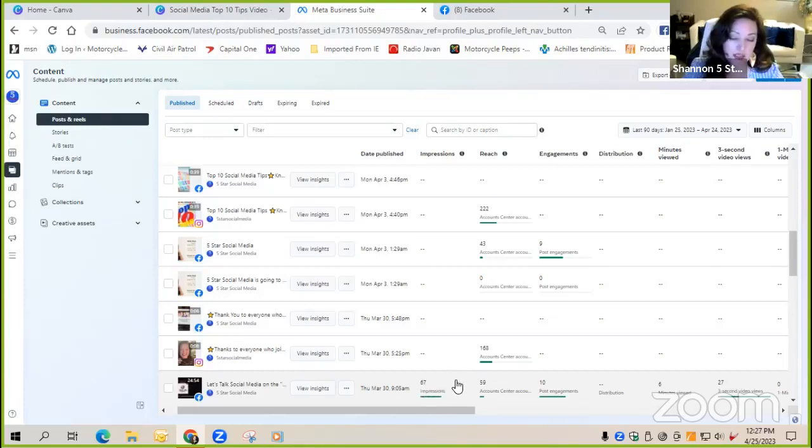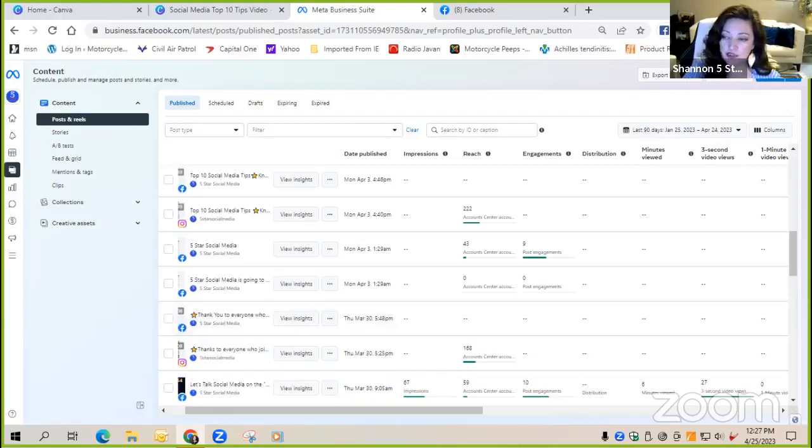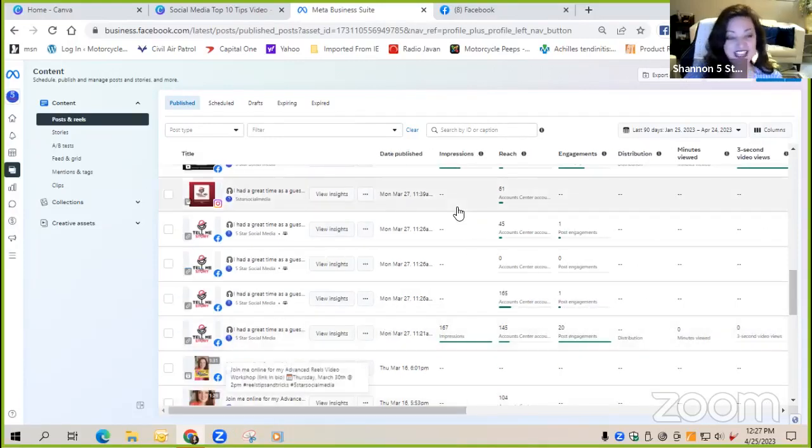You can also go back to older posts and repost them, recreate them. No one remembers what you posted on October 13th. They don't. You probably don't, right? But let's say you had a great post from October 13th. Instead of redoing that post altogether, you are able to use a tool within Business Suite.